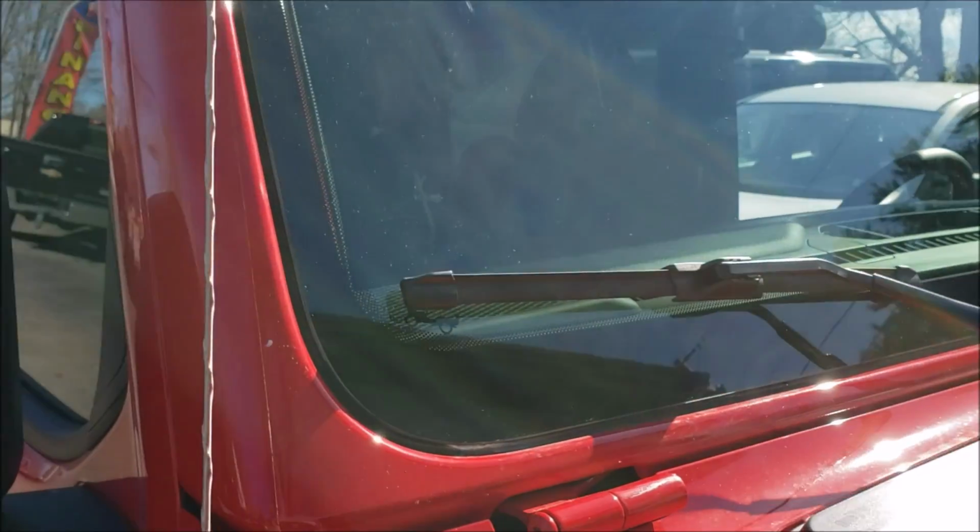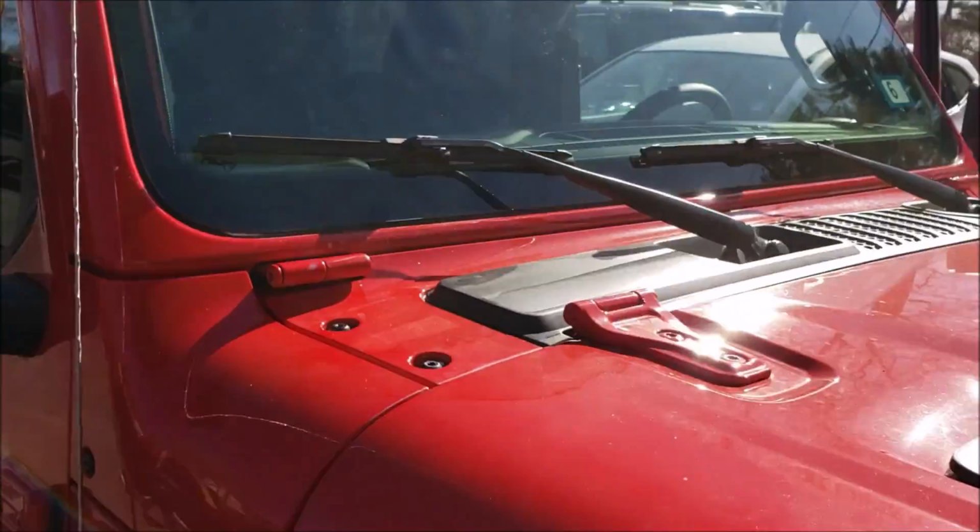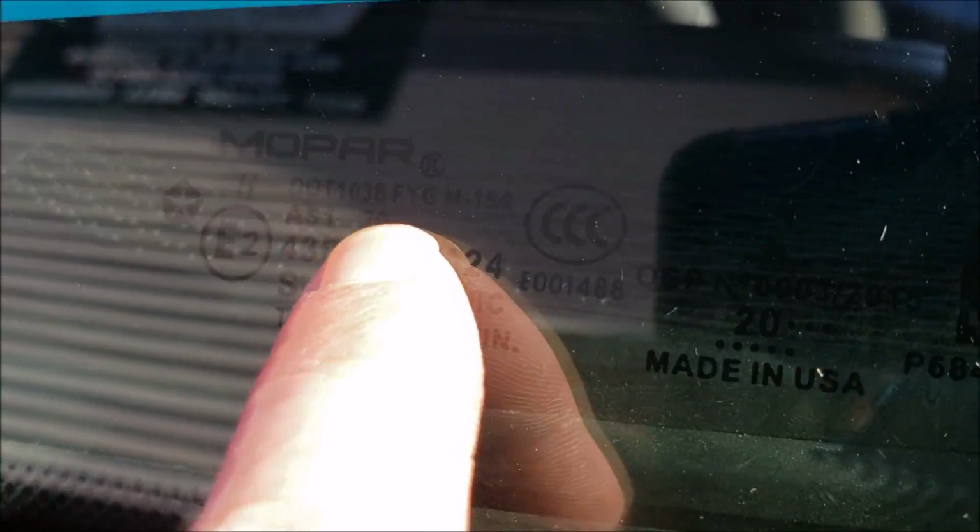So I think we're gonna do well with it, and until then, it's Jeep season, so I'm probably just going to enjoy it. The other thing you'll notice is this is an OE windshield. The original windshield wasn't even cracked. You'll see this is a Mopar windshield.